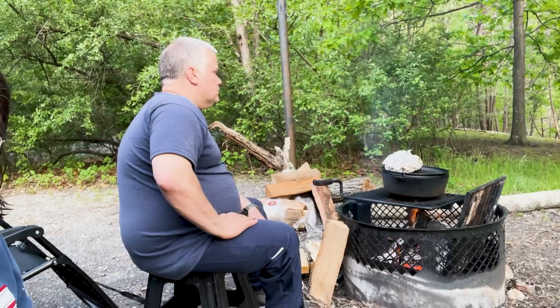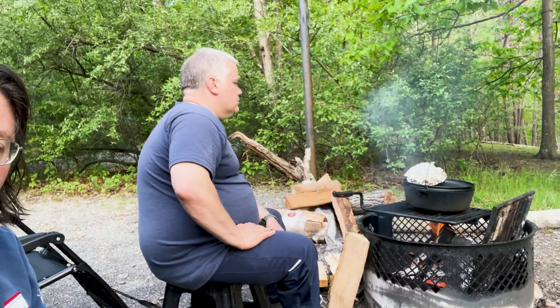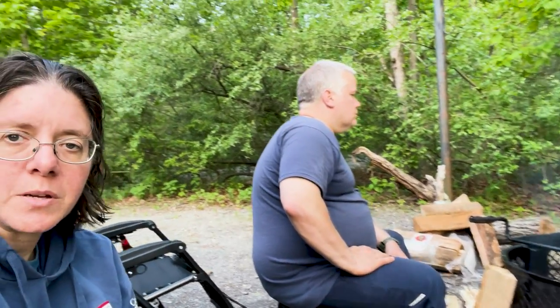So we're back at the campsite after doing some running around, taking a look at some sites, and I've gotten freshened up. I got a fire going, got some dinner cooking, and just hanging out enjoying our campsite. This is actually a really nice campsite, pretty big. And so let me show you the other side.